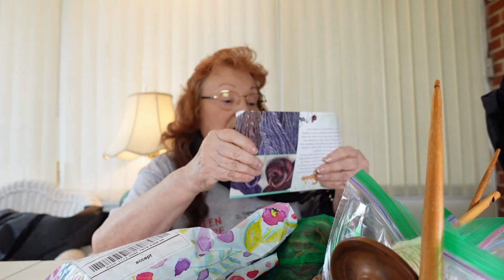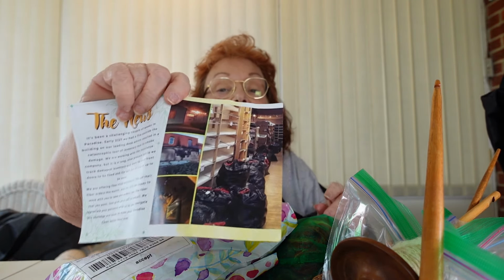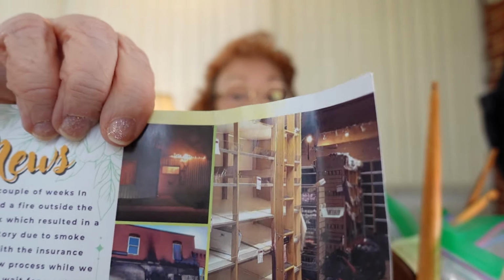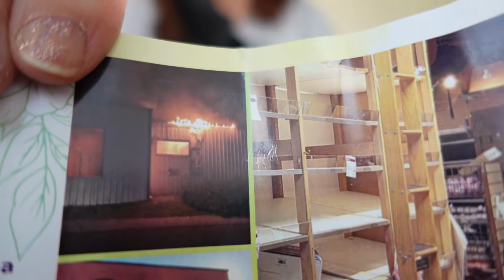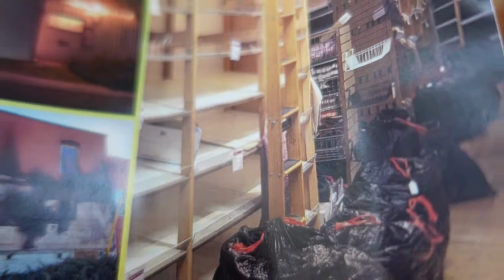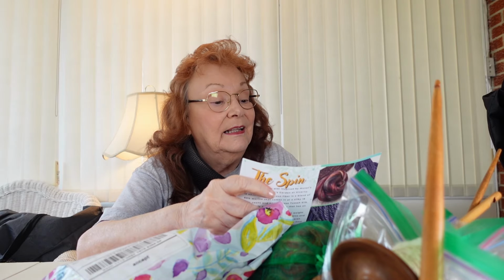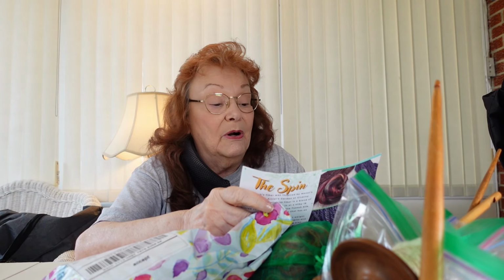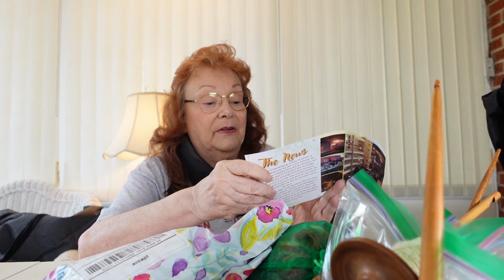Here are some pictures of their fire. Let me get this back. Can you see that okay? It shows a little bit about what they went through. Wow. So I'm just glad I got a package this month. A lot of stuff was smoke damaged, and let's hope it gets better.